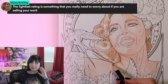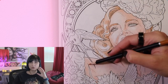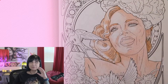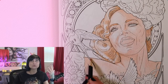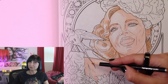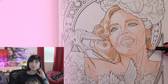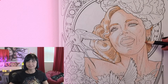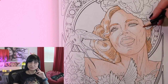The lightfast rating is something that you really need to worry about if you're selling your work. That is actually a good point, because obviously you want your work to last for a long time. So if it's a commission portrait, absolutely you should use lightfast pencils. But honestly, pencils without a lightfast rating or with a low one, the art still lasts a long time. It takes an incredible amount of sun damage to actually fade these colors. These pictures will be around long after we're gone, so I don't think we need to worry about it too much. But yes, if you are selling your art, if it's a commission portrait going out to a client, you want it to be in the best possible condition, and you want to pretend that they're going to keep it in the worst possible conditions imaginable. So whatever you present to them has to survive the test of time.